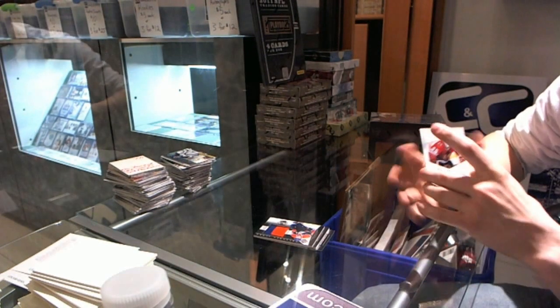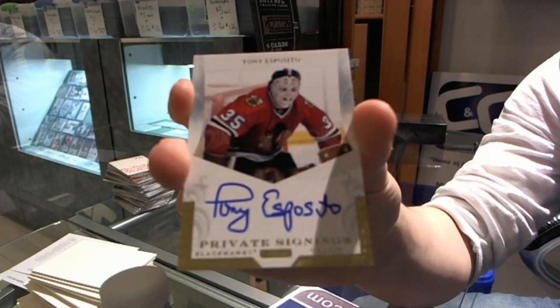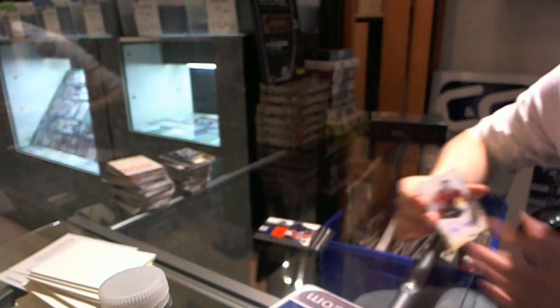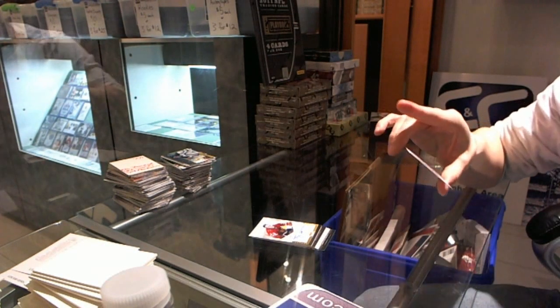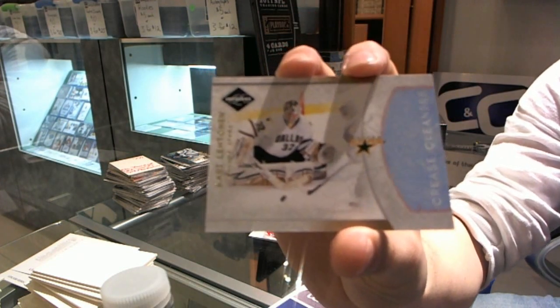We've got a private signings of Tony Esposito. Tony Esposito. And a crease cleaner's gold, number 1 of 25, Kari Lehtinen.